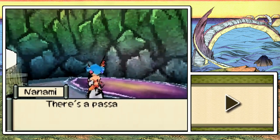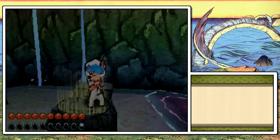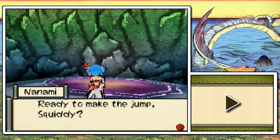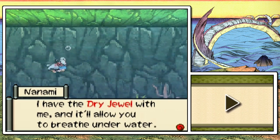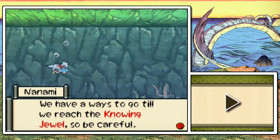So, just saying, even though I said to save before, I just like saving a lot right here. Okay, so let's make the jump. And they were too cheap to animate a splash, so here we go. Guess what? They are jerks here. Okay, so she has the dry jewel, so we won't drown.